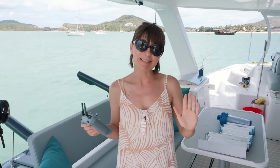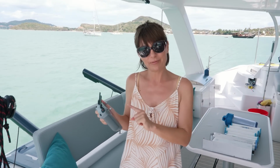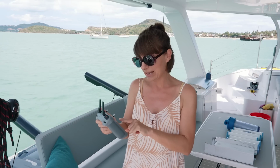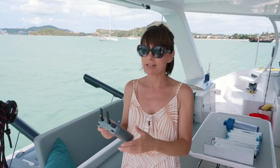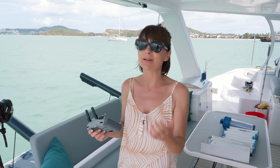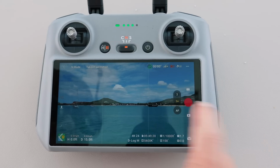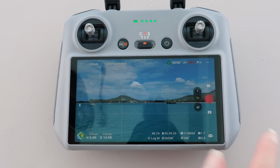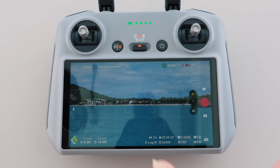Hold up, turns out I did it wrong. So when you want the telephoto lens, I actually have to stop recording, switch it to the telephoto, then hit record again. And I wasn't doing that. I was simply clicking the button as we were still recording, which means I was using the digital zoom, not the actual lens. So the 1x is the regular lens. We click the 3, that goes to the telephoto lens, right?